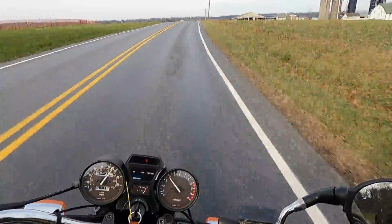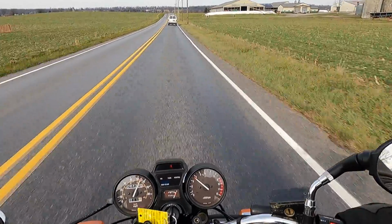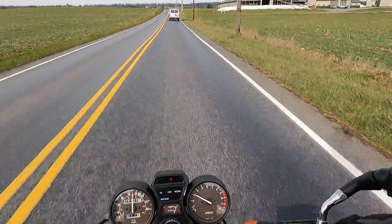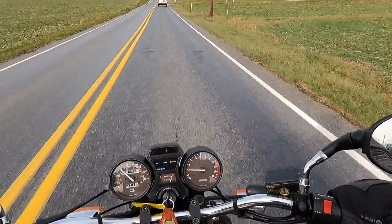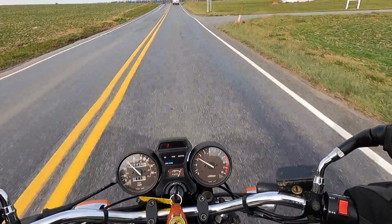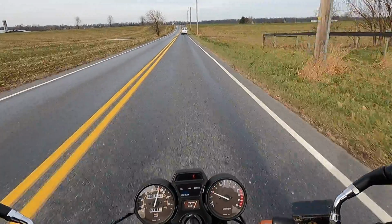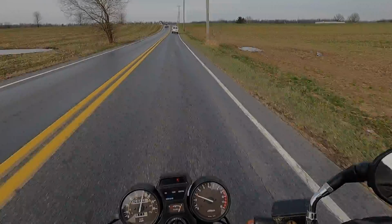This bike also has fantastic brakes. It's got the best stock brakes of any of my vintage bikes, and if I want to stop, man, it hauls it down fast with good brake feel, good control, and honestly I think it has a bit of an advantage braking-wise over the SCR.